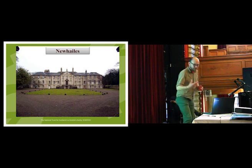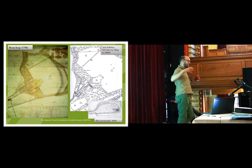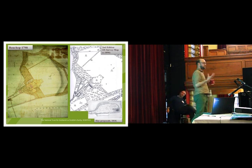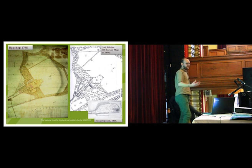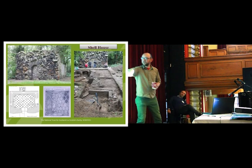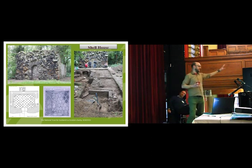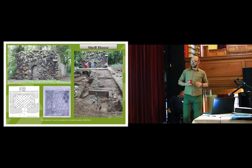The Dalrymple family bought it, and what you see, we're talking about landscapes, but this time we're talking about designed landscapes. We're talking about people taking their environment and intentionally altering it to a specific artistic end. So I'll fly through really quickly two examples from this estate. This is a shell house. These are common features all over these kind of posh designed gardens and landscapes in Scotland and England in the 1700s.